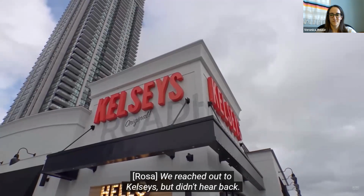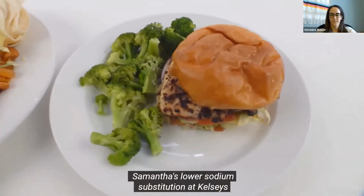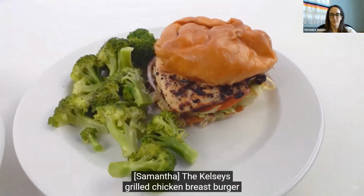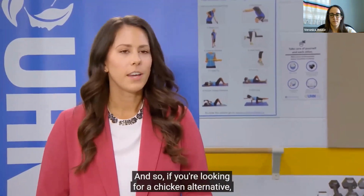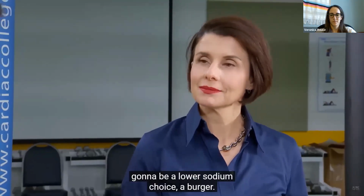We reached out to Kelsey's, but didn't hear back. Samantha's lower sodium substitution at Kelsey's has about a quarter of the sodium. The Kelsey's grilled chicken breast burger with a side of steamed veggies. And so if you're looking for a chicken alternative, you might be surprised that that's actually going to be a lower sodium choice, a burger.